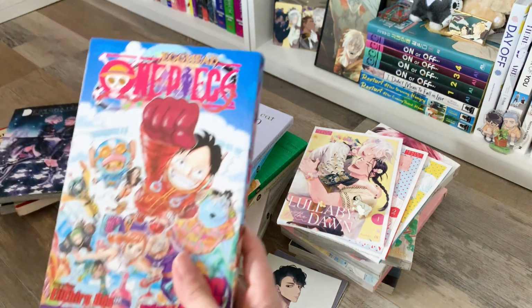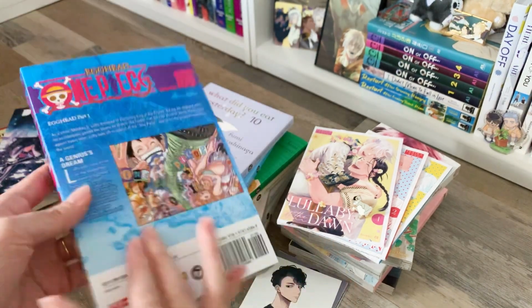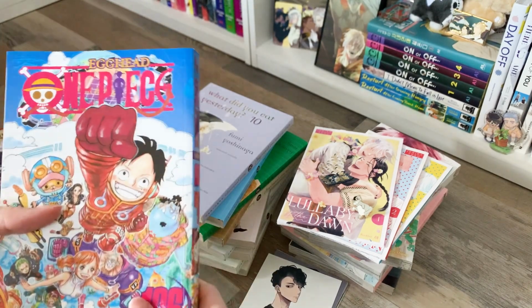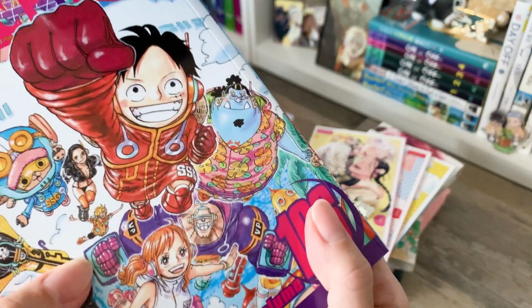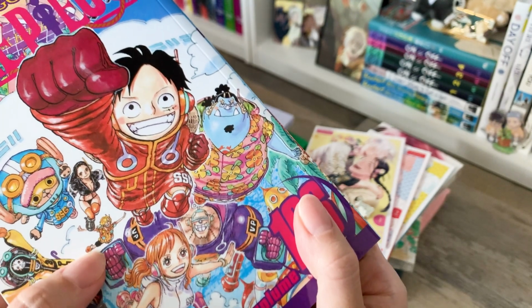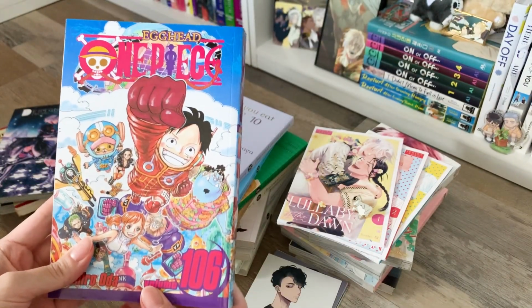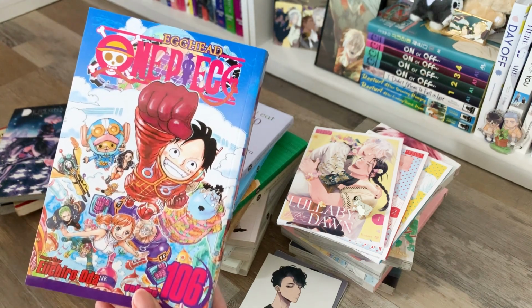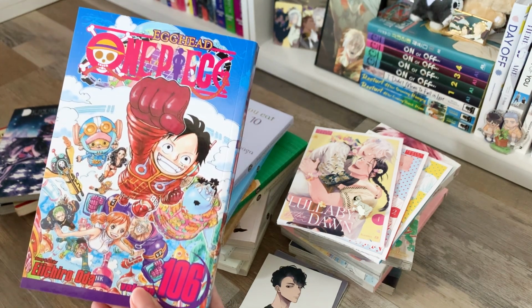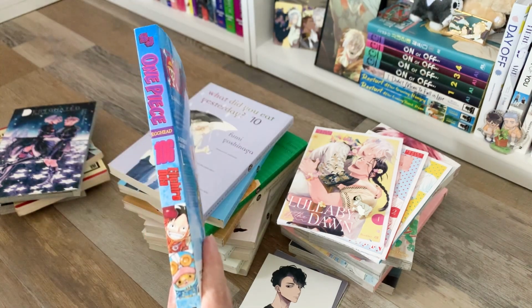And my last book is One Piece, volume 106. And I love this cover. Look at Sanji. He's so cute. But I've been keeping up with the digital release of One Piece on the Shonen Jump app, so I am current. I do enjoy this series quite a lot, and just collecting the physicals as they release.